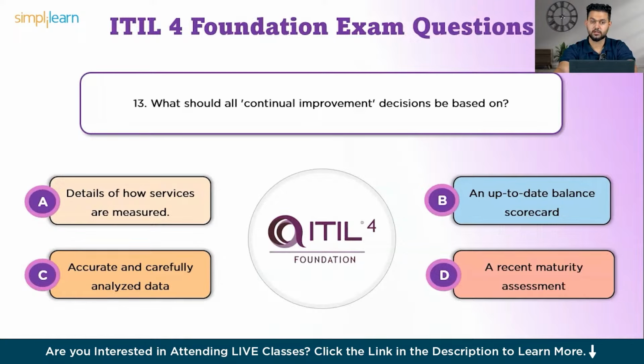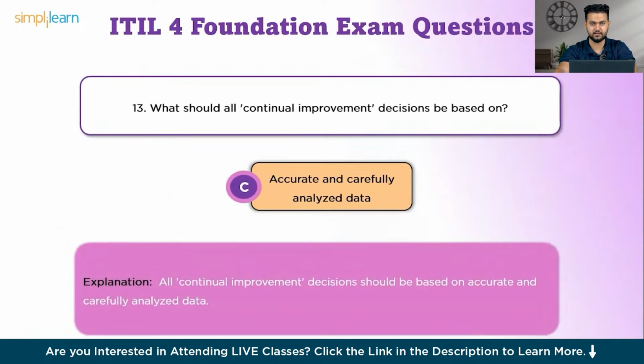So the correct option for this question number 13 is option C, that is accurate and carefully analyzed data. So all continual improvement decisions should be based on accurate and carefully analyzed data. This ensures that decisions are informed, objective, and based on real insights rather than assumptions. Reliable data analysis helps in identifying areas for improvement, measuring progress, and making evidence-based adjustments. So yeah, option C is the correct one. Now moving on to question number 14 of the ITIL 4 Foundation exam.